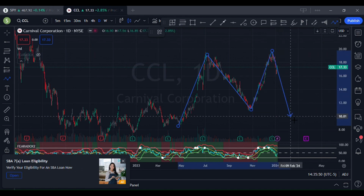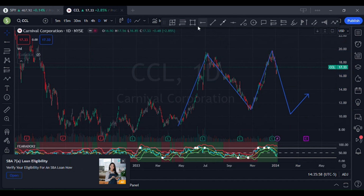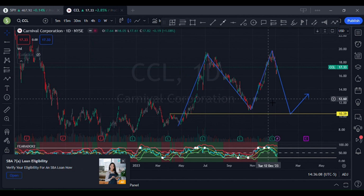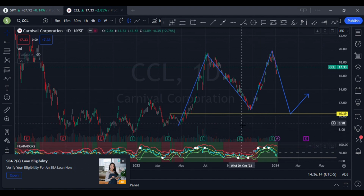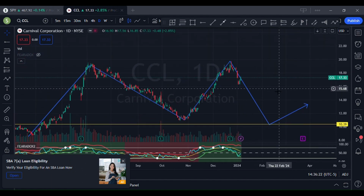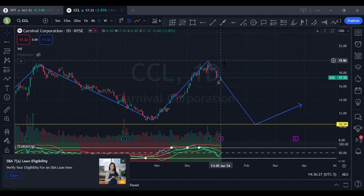I would love to see a continuation down to here, right about that area, and then a continuation up. So the reason I say that is this area right here is where I'm looking at for that end of the end pattern. If it does, I'm going to be very happy to pick up Carnival at about $10 and change. I already had the overbought indication all through here. So this is a healthy pullback for it right now. I would love to see this pull down some more. So what I'm going to do is I'm going to leave that there.